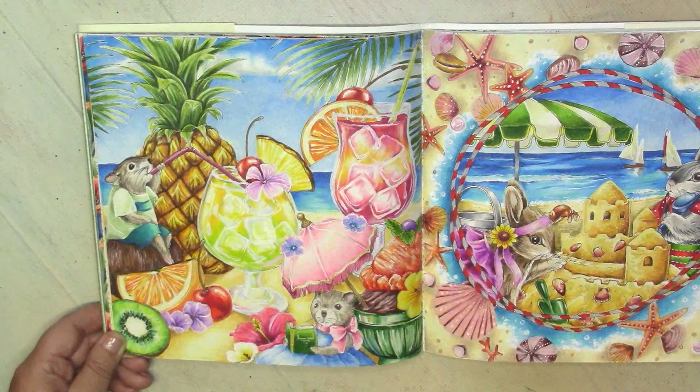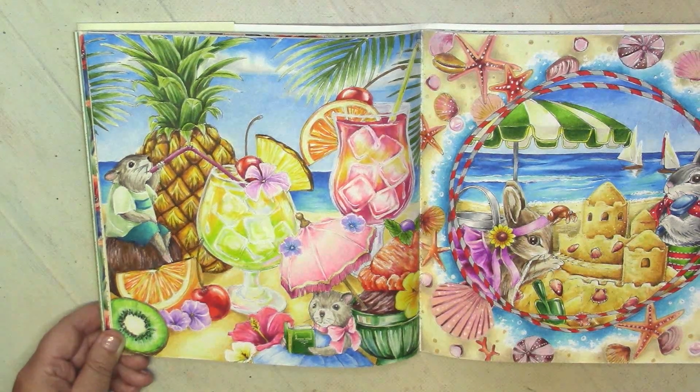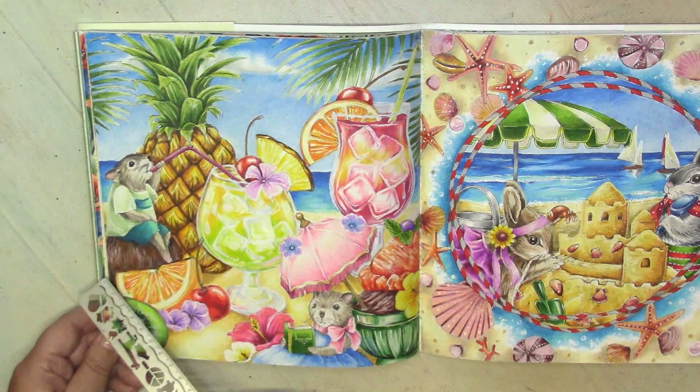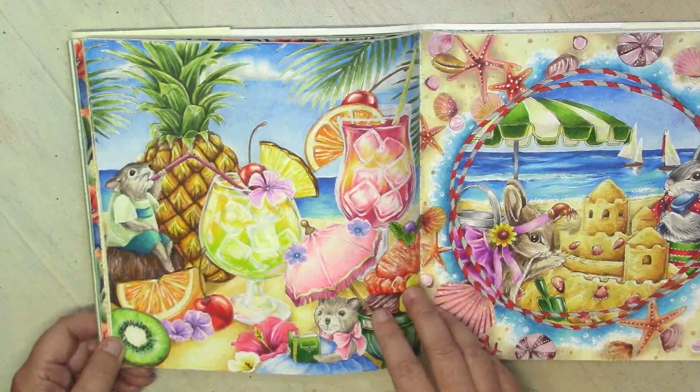I think that I already did a pineapple several years ago and it looked much worse. I think that this one looks quite realistic together with the texture of coconut and orange, so here I'm really proud of myself.